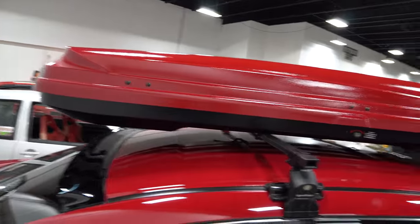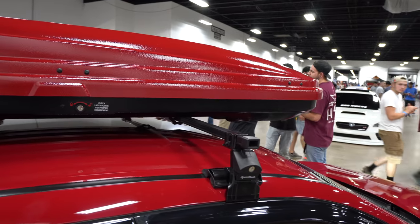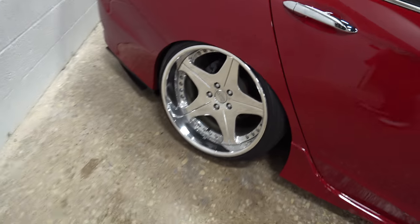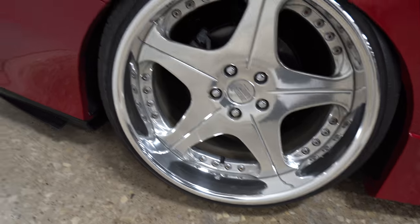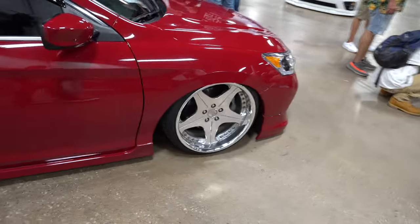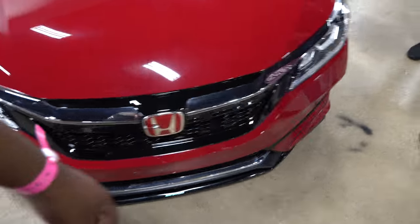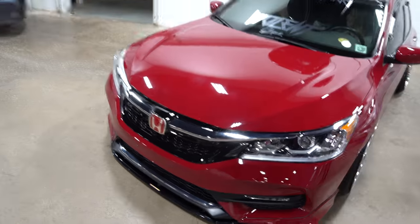And they got this on top. Got more stuff on top, it's nice. Wheels look nice. Icy. Real nice. But air it out right now. This looks real nice. I like this color. Got the red H emblem in the front.